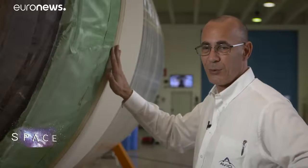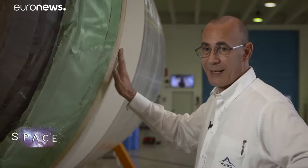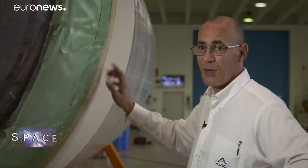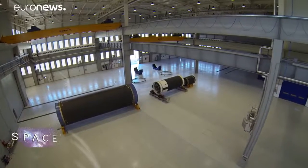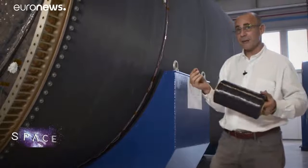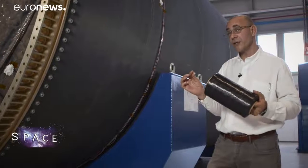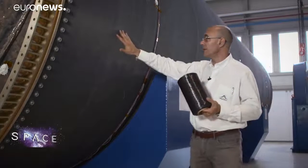During operation, a rocket motor reaches over 3,000 degrees centigrade. So to protect the structure from these high temperatures, we fabricate this thermal insulation, which is a very thin rubber, and that's the first thing applied to the mandrel. Then we start with bobbins like this. This is pre-impregnated carbon fiber with epoxy resin, which is an Avio patent. And with this material, about 5,000 kilometers worth of this filament, we wind the carbon fiber structure onto our mandrel.